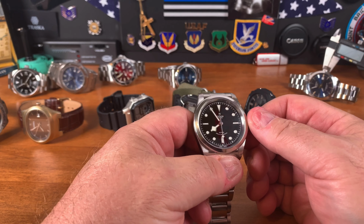Blue and black. I believe there's also one other color. I can't remember what it is. 48-hour power reserve. Great lume. It's an Explorer homage. But the Tudor is the sister company of Rolex. They've been a separate company for many years, but you can tell the DNA where it came from.